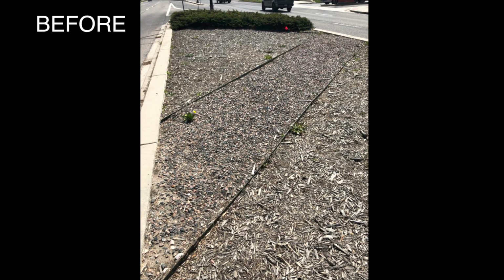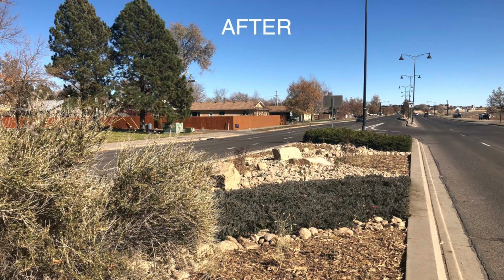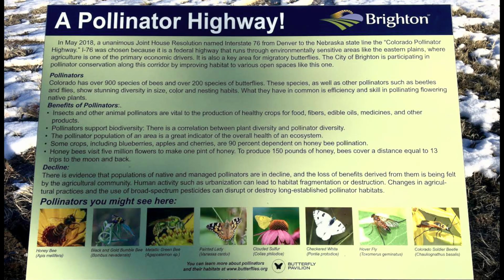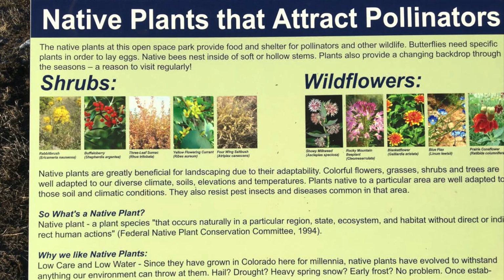Last year, we started making upgrades to the islands along Bromley Lane. We will continue that for the next 4 years. We're going through and putting in plants that are more native and take less water, and they're more towards the xeric side of things. At the Mativi Open Space and Veterans Park, we did some sign replacement last year and installed some interpretive signage around the butterfly garden area.